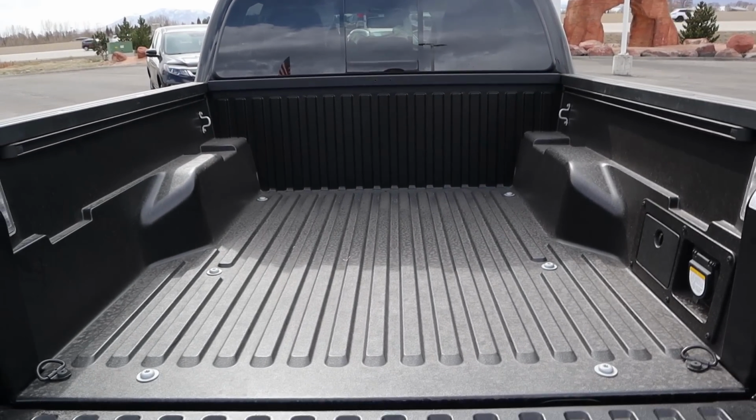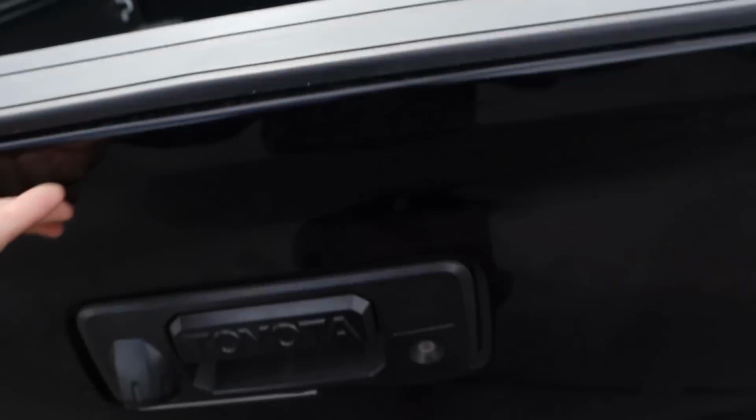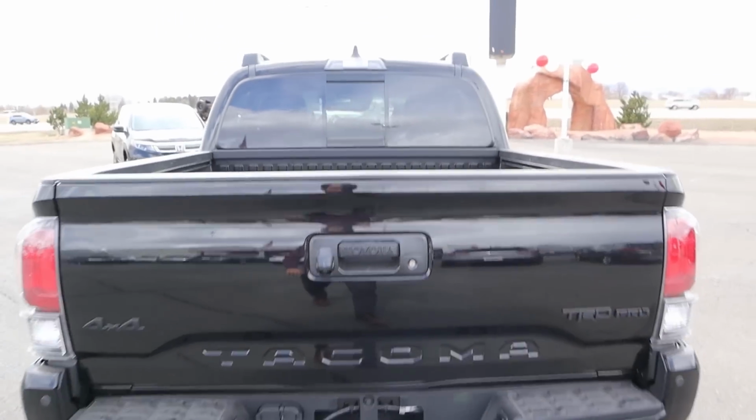Composite bed, which is definitely nice. You don't have to worry about scratching or scraping anything. And lifting up the tailgate, it is a little bit on the heavier side, but not too bad.